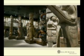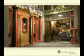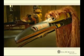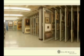Perhaps our greatest value is that the Royal BC Museum is the keeper of British Columbia's cultural and environmental heritage. The Royal BC Museum holds the collections, artifacts, and interpretation of all that is British Columbia, and we share it, its beauty and its story, with the world. We care for more than 7 million artifacts, specimens, and records that tell the story of our province.